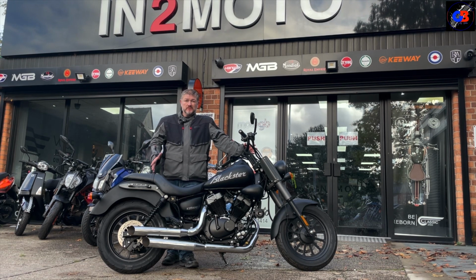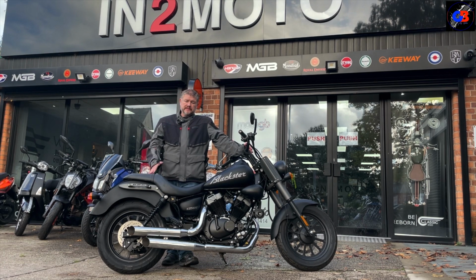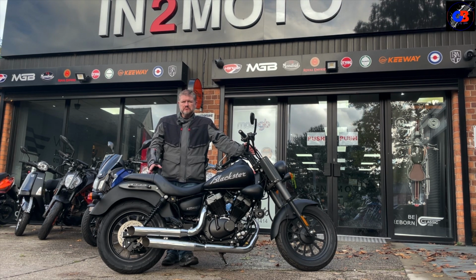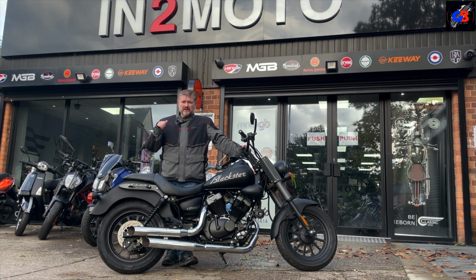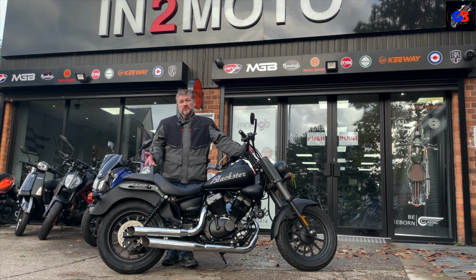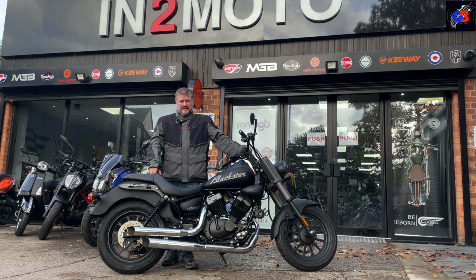What happens is they go into a warehouse, they're all boxed and crated up, and they stay there till somebody orders one of these bikes. Now this bike, I think, has just been kind of forgotten about in this massive warehouse in the middle of loads of other bikes. It's been found, and Into Moto, I think, are the first garage out of a MotoGP group that's just called dibs on it and got it here.